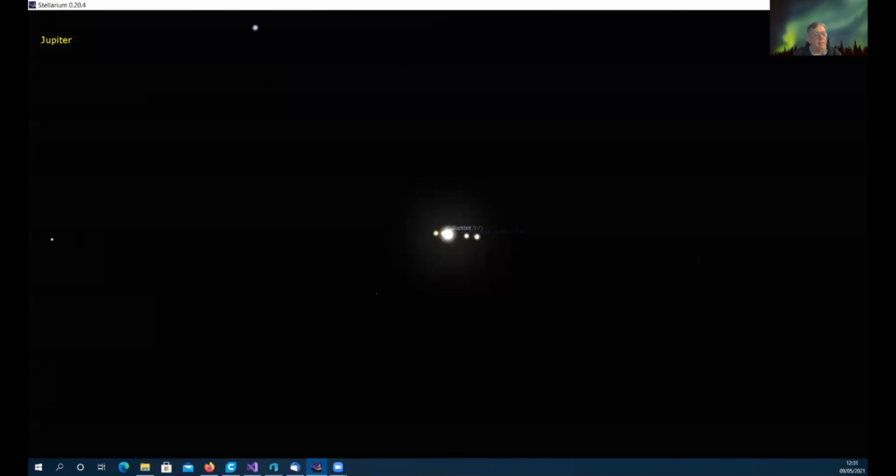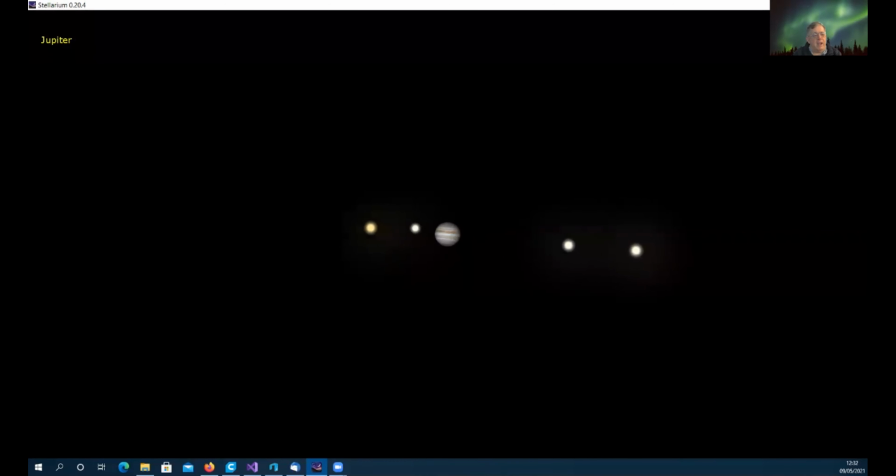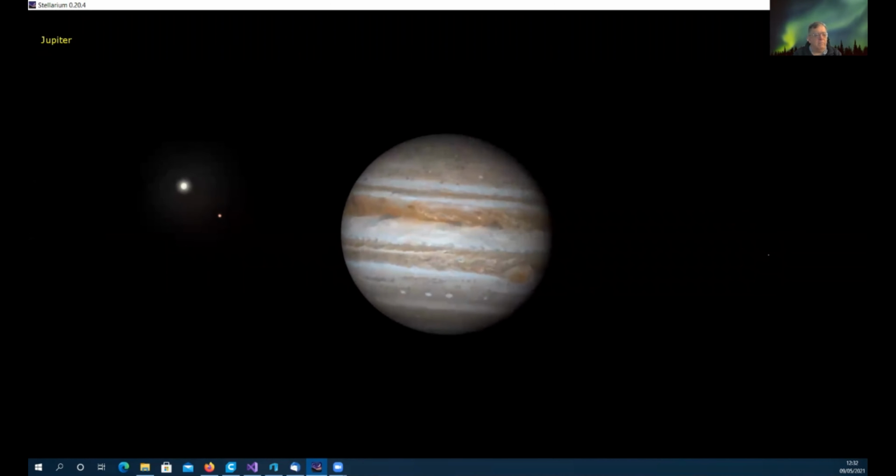Here's Jupiter, the largest of the planets. This is what it would look like with a 6-inch reflecting telescope, the planet with the cloud belts across the middle, and the 4 large moons discovered by Galileo, laid out in a line there, 2 on each side. They change their position hour by hour. They orbit round quite quickly, so it's worth looking at the beginning and the end of your observing session.